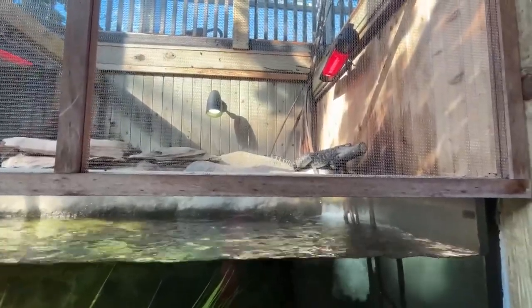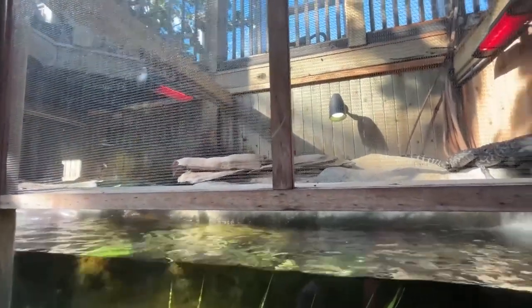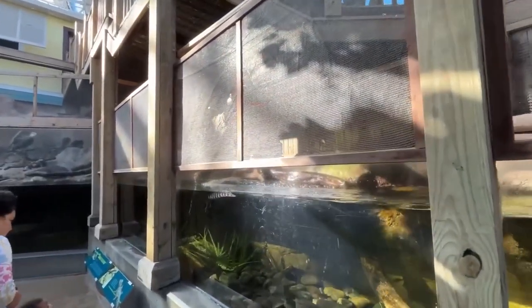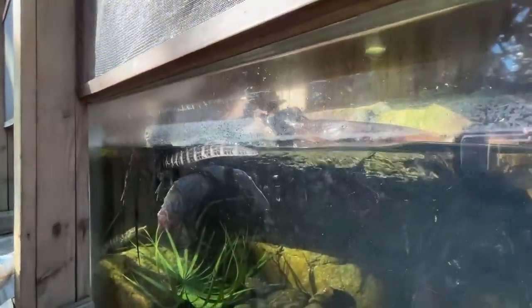Oh, here we go. There are baby gators and habitat. You got several over here and a few more, and we've got one. Oh, sunning himself right there. You can see him. And we've got a few under the water. This one looks like he's swimming upside down. His little mouth is fun. Look at that.